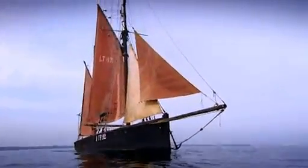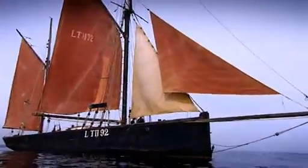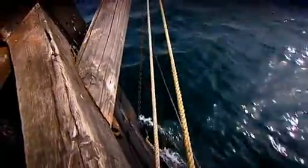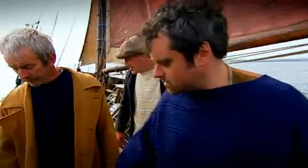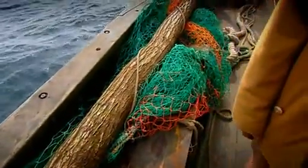Time for our first run of the day, I think, Peter. But before the boys can have a drink, they need to get the trawl net into the water for the first time in 70 years. I was wondering why you had a large tree on board. OK, that's the beam, and that's hopefully going to hold the fish net open. Right.